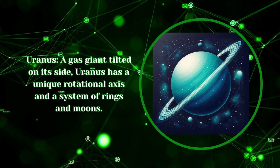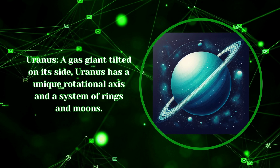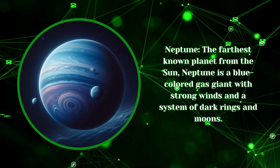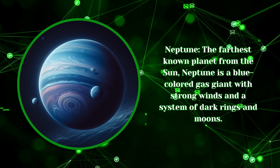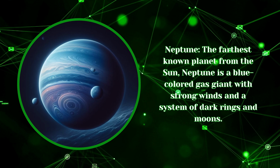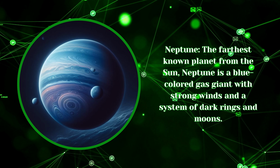Uranus, a gas giant tilted on its side. Uranus has a unique rotational axis and a system of rings and moons. Neptune, the farthest known planet from the Sun, Neptune is a blue-colored gas giant with strong winds and a system of dark rings and moons.